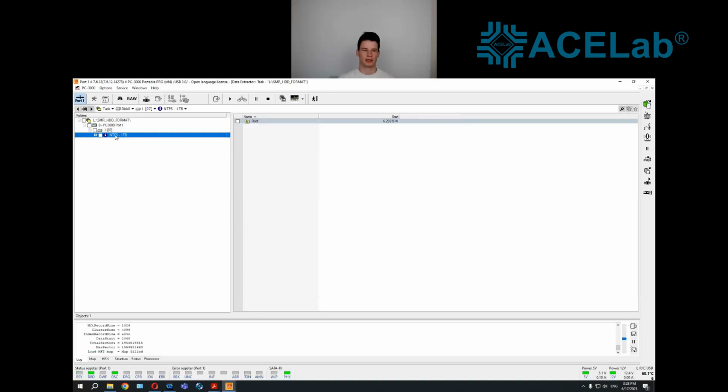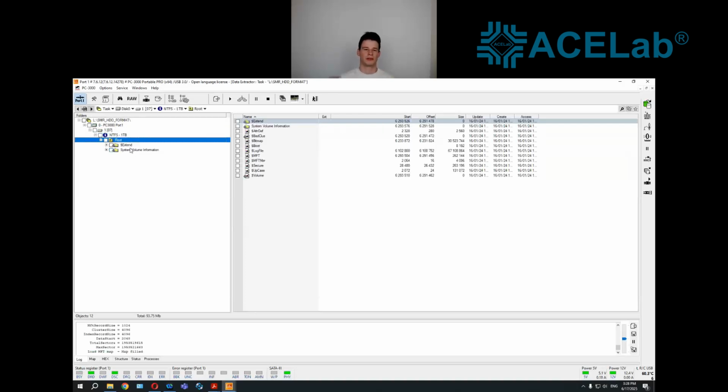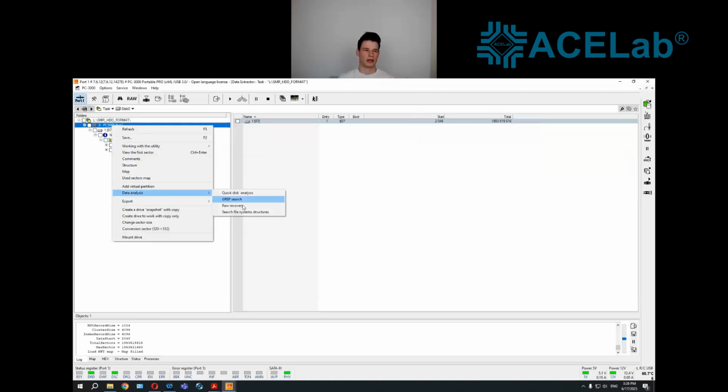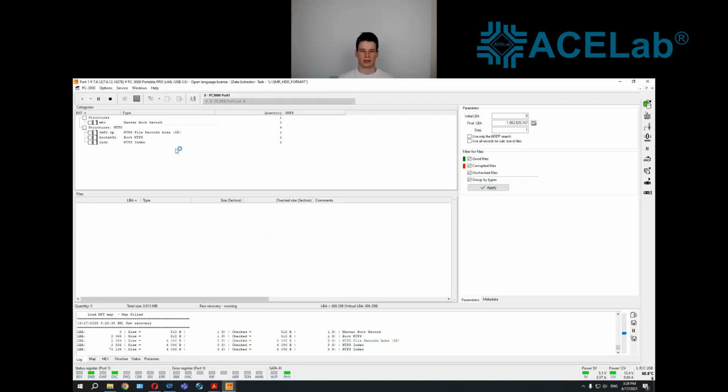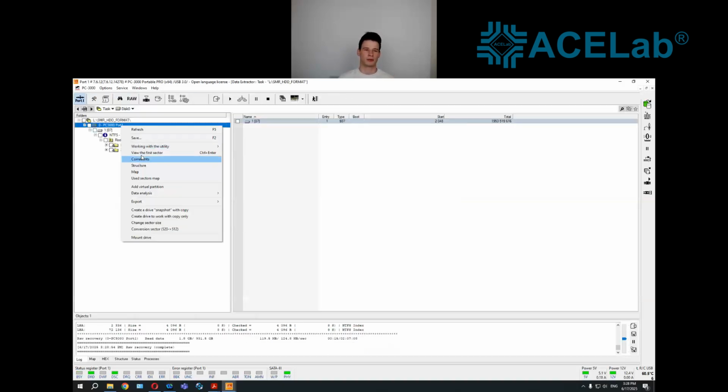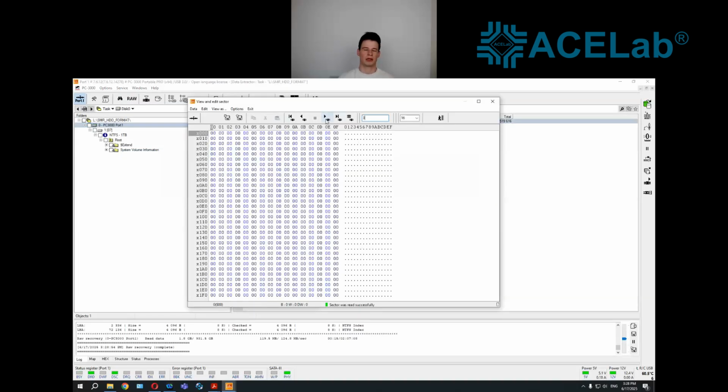There is data, but it is the new data, the way data looks after the formatting of the drive. If I execute raw recovery in this case, I will find some data of the new file system, like the master boot, some NTFS indexes and NTFS structures, but no other data, because all data inside this hard disk drive is actually filled with zeros. You can see this is the master boot, and after the master boot, all the data is zeros.